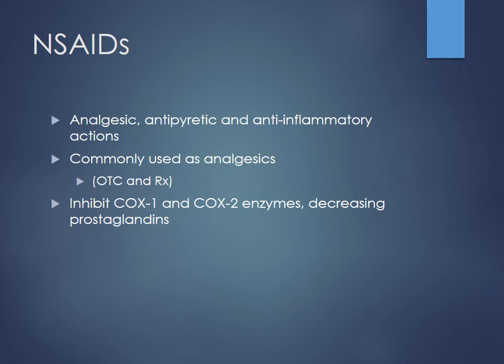What are some good over-the-counter NSAIDs? Ibuprofen, naproxen, anything else?